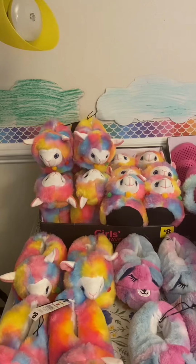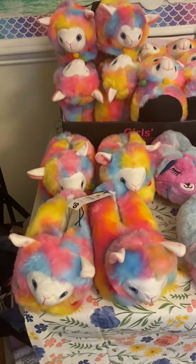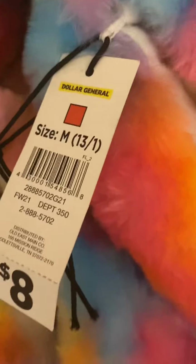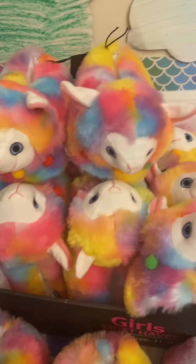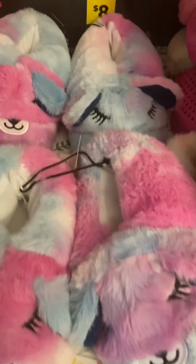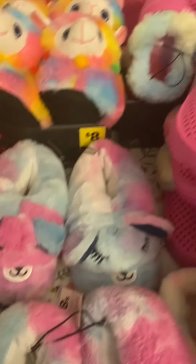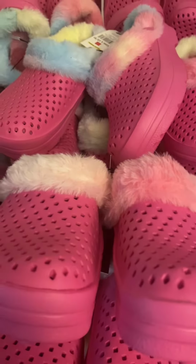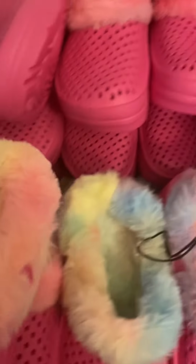I'll be back. And this was the kicker right here. Didn't even know that these were 1 cent. Just saw a tag hanging out the box and went over there and scanned it. And whoop, there it is. 1 cent, you guys. All of these were a red square. All of them were 1 cent. These are little girls' house shoes. Here's another style house shoe. These are the Crocs with the fur on the inside for the little girls. And they look like they come in 2 different colors.